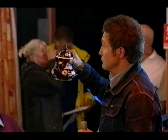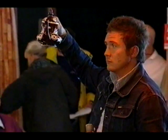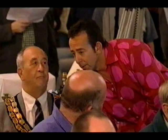And the replica Mitchell ware teapot. At 24 bid, do I see 26? 26 bid, at 26, 28, do I see 30? Yes. £30, at £30, gentleman there. Do you want me to put the kettle on, sir?